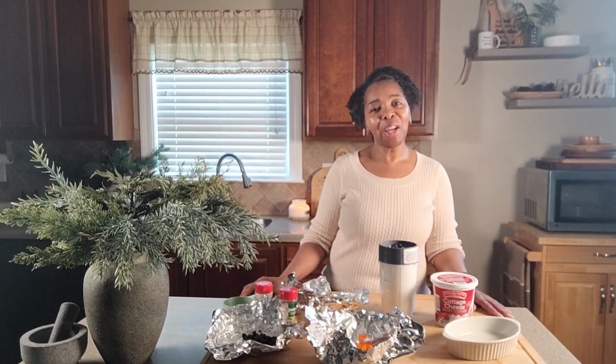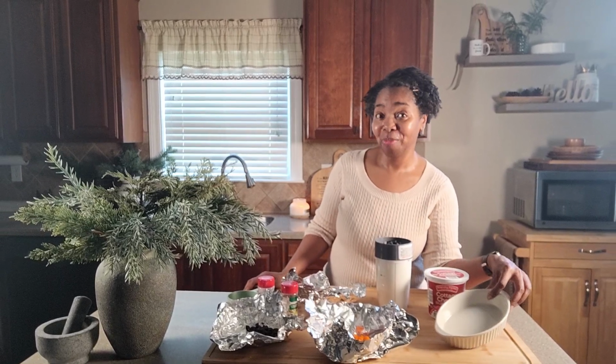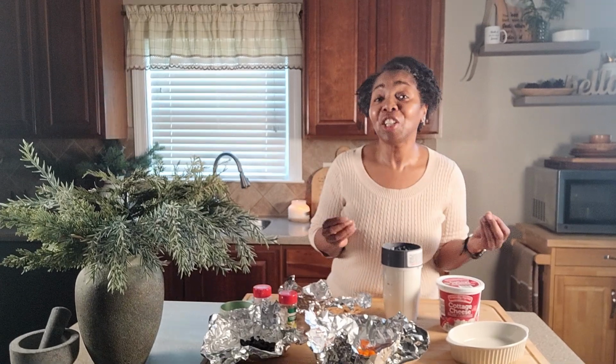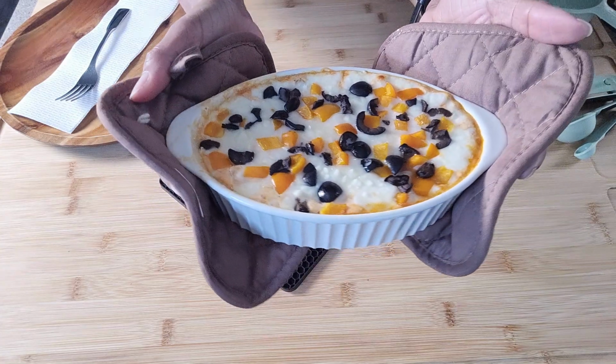If you're looking for a pizza recipe that is lower in carbs that just so happens to have additional protein, then this viral inspired pizza bowl is the answer. And you guys, I have to tell you, it's absolutely delicious and it comes together in a matter of minutes.